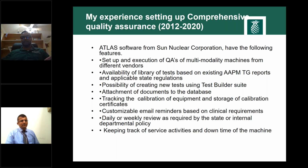So in our previous practice in Chicago, where I mentioned I set up this program, the physicists and the physicians come together for a monthly QA analysis meeting, and we simply open this program, and the physicist's work would have been reviewed and signed by the chief physicist before that meeting, so that each one of us will talk about how we did the QA, whether everything is fine.